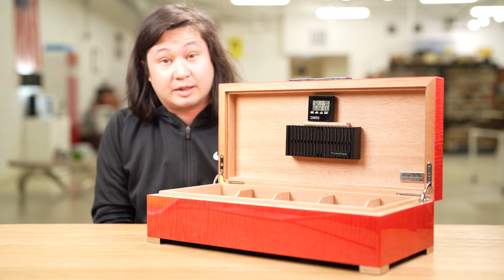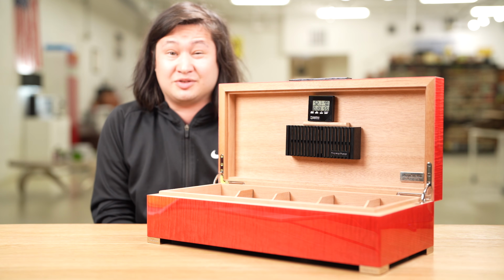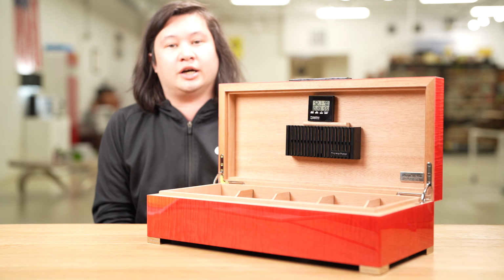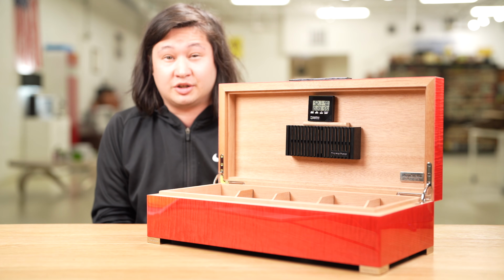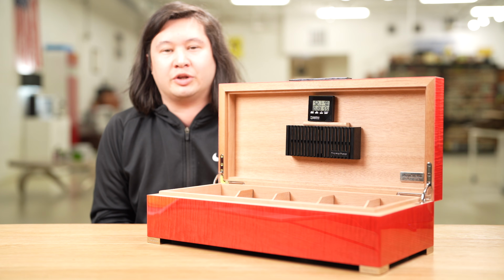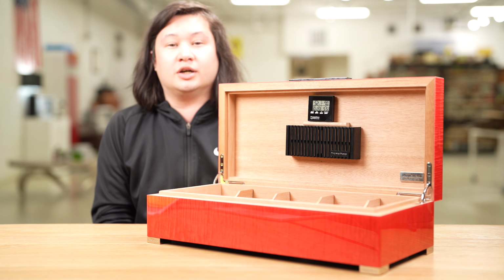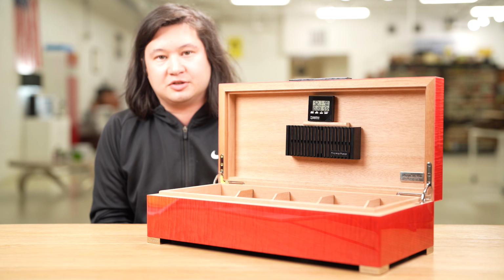I would be very skeptical that you can fit 150 cigars inside this humidor and close the lid, perhaps 150 Petit Coronas. I certainly would be skeptical of the idea of 150 Robustos going in here and the lid shutting without any issue. I do think that you'll be able to fit more than 100 cigars in here without much issue and without having to play extreme sort of storage organization games. But it is something to note.